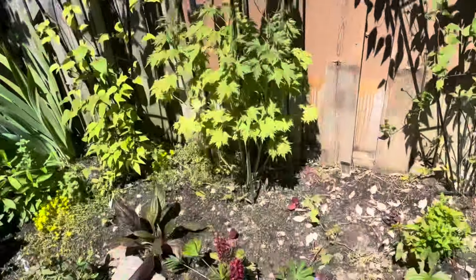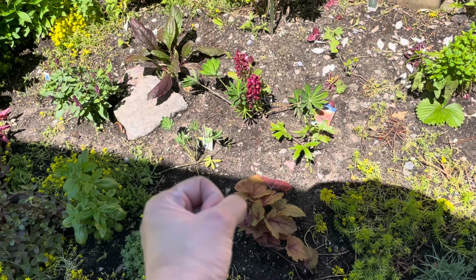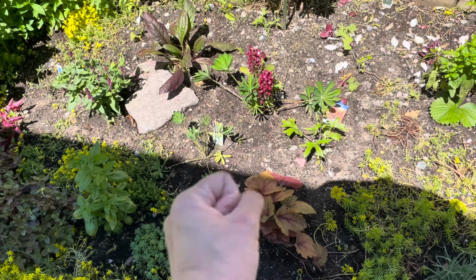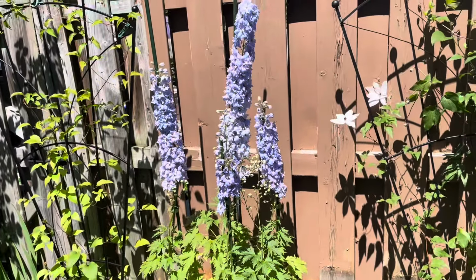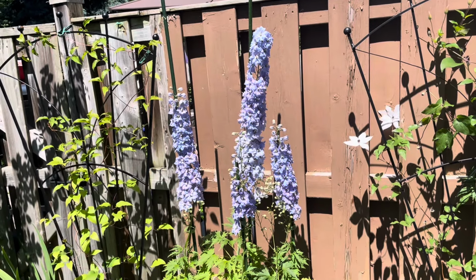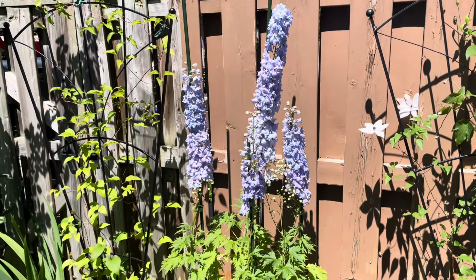But like heucheras, if you divide them every 3 years, they'll keep going. The mother stalk, the crown, will die off, and its little offshoots will still live. So you can take the offshoots, put them somewhere else, and then it won't kill the plant. This will die after 3 seasons, unless the seeds fall to the ground and germinate and then come back the following year or two.